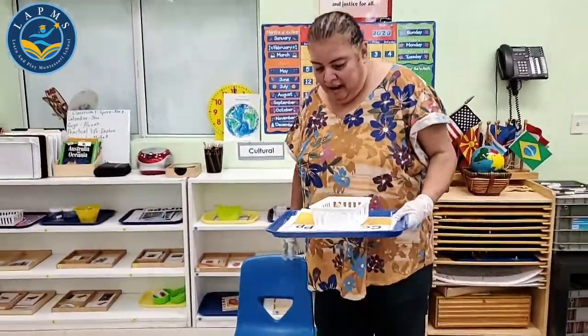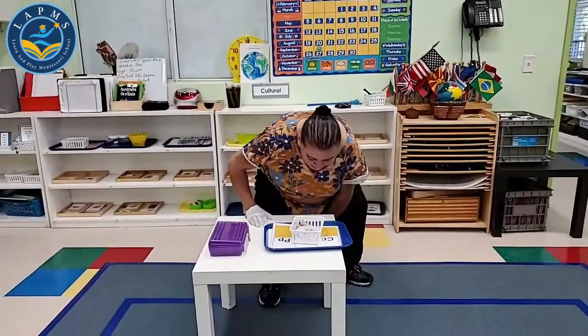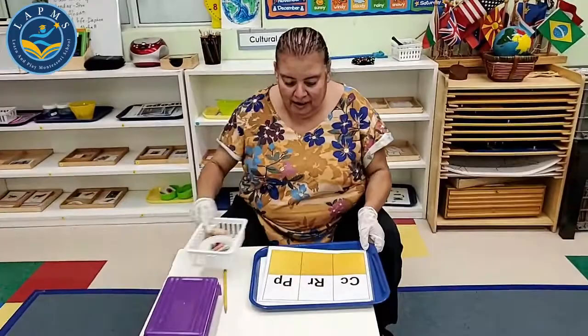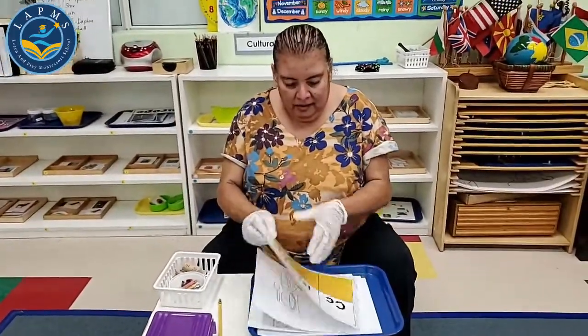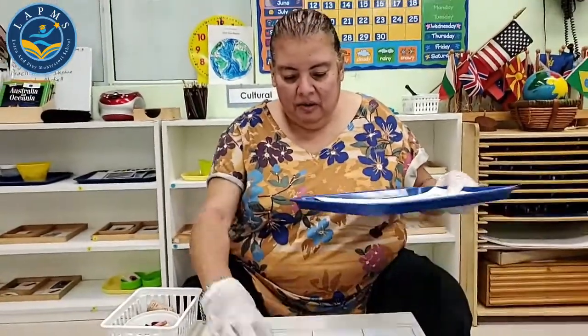This week we have brand new letters to learn. We have 3 consonant letters and 1 vowel letter. But today we're going to start with the letter C. So we're going to work with letter C. Can you guys think of the sound for letter C?